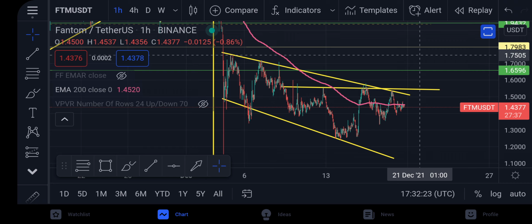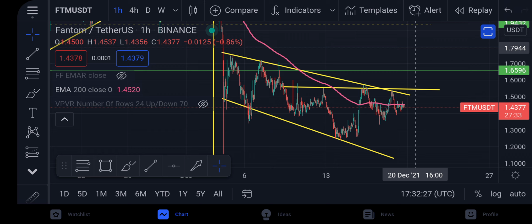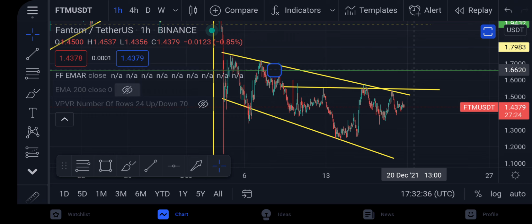the top of the wedge. We'd want to get past the top of the wedge at $1.75 and then obviously the 1.79 resistance level as well. So those are our major trends here on the short term, looking at that inverse head and shoulders pattern, see if we can get back to the neckline and see if we can get some upside from there.